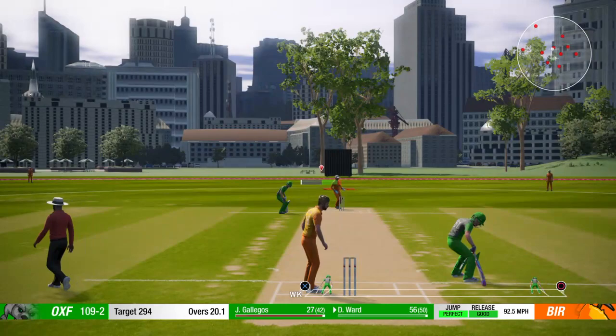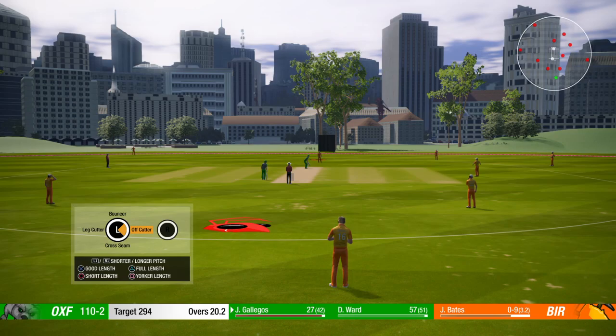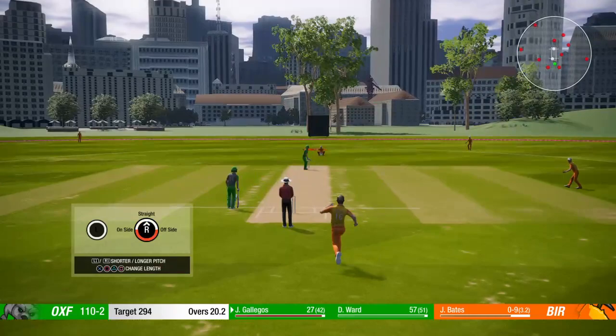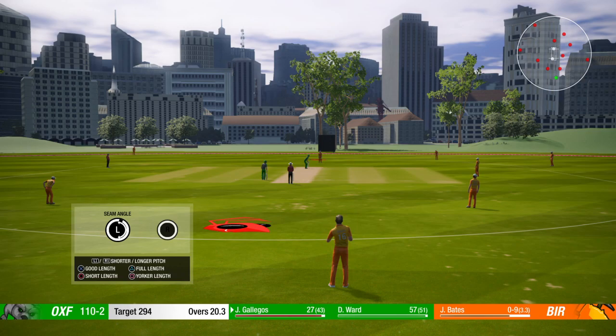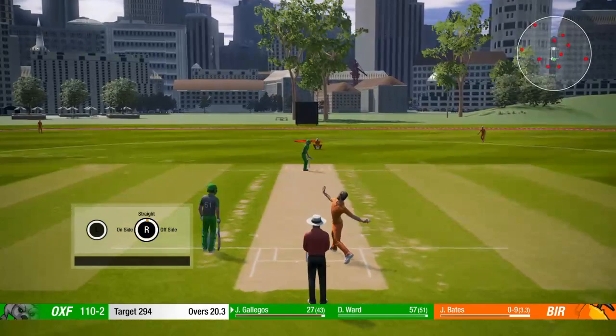Batsman not looking to go over the top. We'll go back to our movements off the pitch to swing it in. Doesn't seem to be swinging at the moment. Oh, that was close. Enticed him. Just enticed him enough to have a go at it. Try a little bit slower. Ah, that gap again.